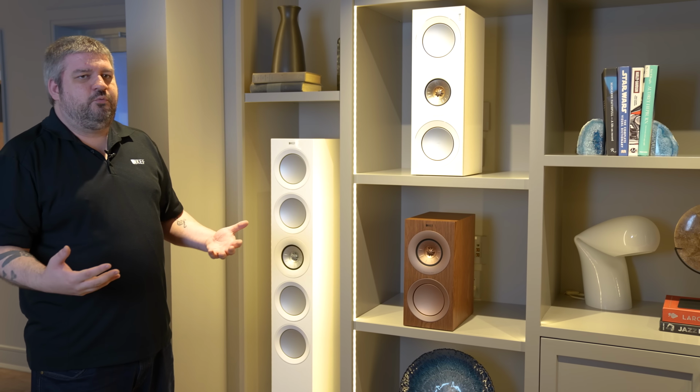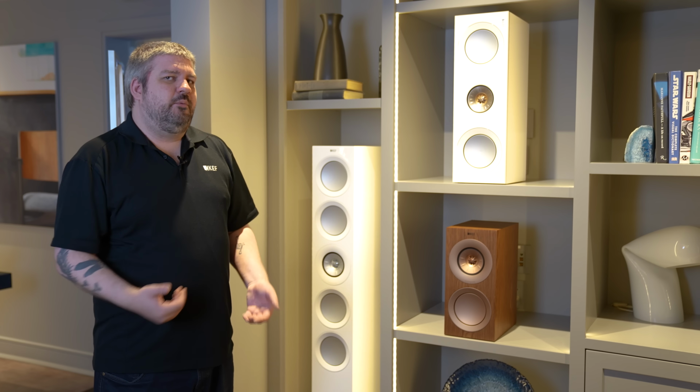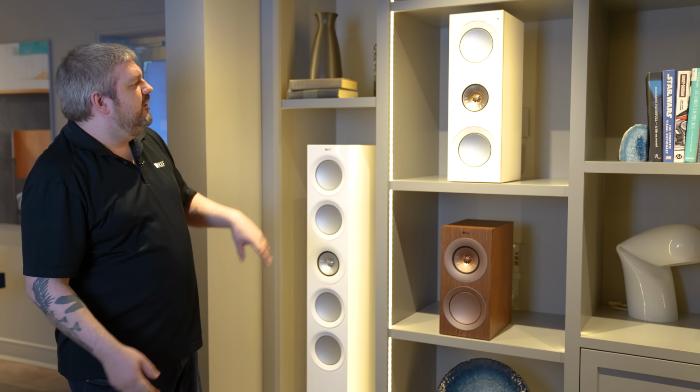A lot of work is put into consistent voicing throughout the products. So even within a home theater, for example, you can mix and match various of the box and architectural products as well to suit exactly what you're going for in your living situation.